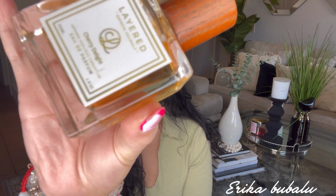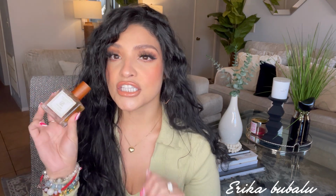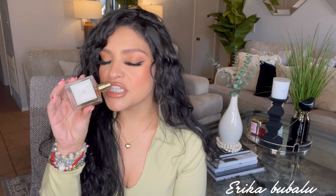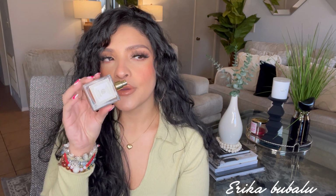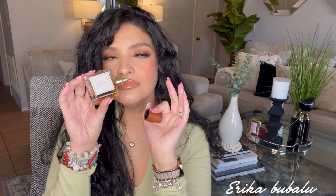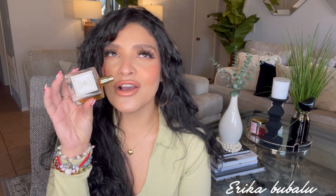Okay. And next we got BAM. What is this, Erica? This is from Be Layered, and this is a Cherry Delight. This is a dupe for Tom Ford Lost Cherry. This one is boozy, licorice. You can smell the cherry super. This is straight up cherry, okay? What's your girl trying to say up in here? But this is straight up cherry, but with liqueur, okay? Ay, so good. I love this fragrance.